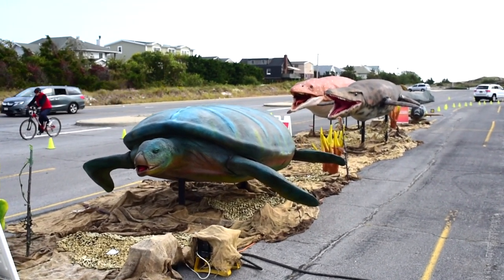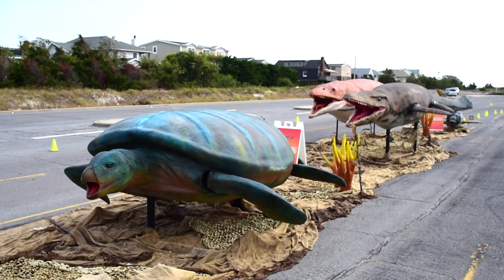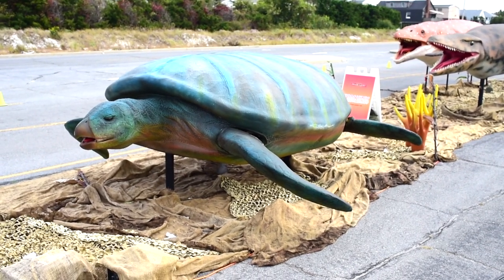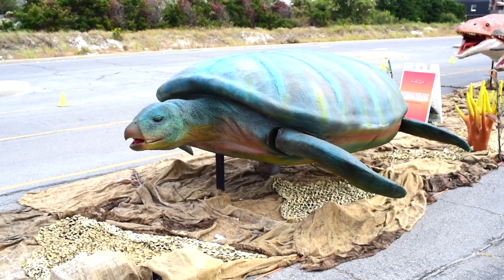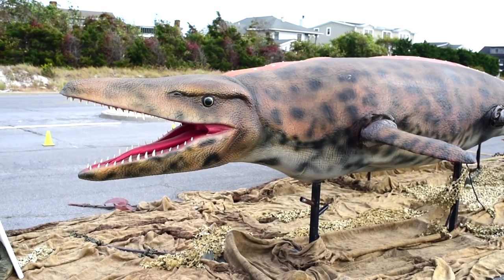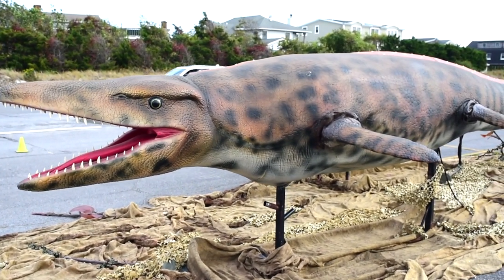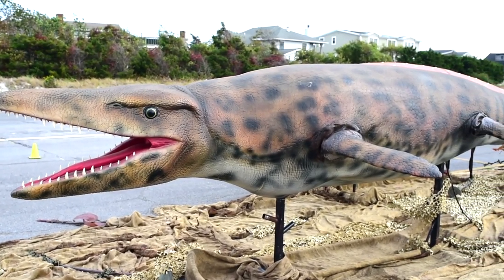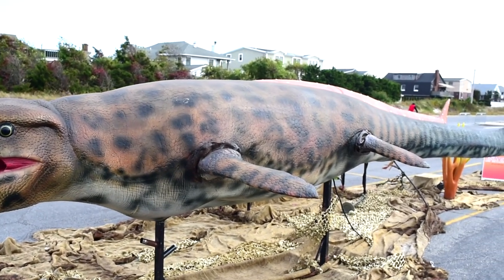It had a leathery shell called a carapace, and just like sea turtles today, it probably laid eggs on land. The huge, fearsome creature is Tylosaurus. A relative of Mosasaurus, its name means the knob lizard because of a bony protrusion on the end of its snout that might have been used to ram into its prey.